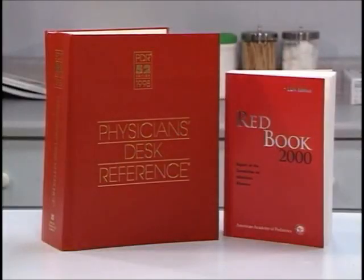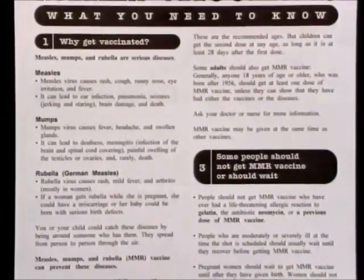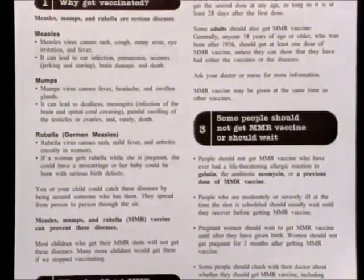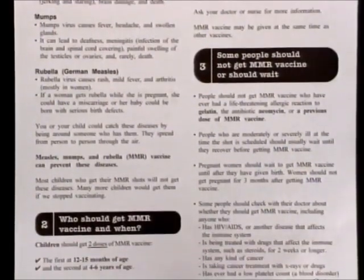VAERS reporting forms and information can be found in the Red Book and in the Physician Desk Reference and are available on the U.S. Food and Drug Administration website. In instances of serious injury or death, the National Vaccine Injury Compensation Program, which covers most childhood vaccines, may provide compensation.